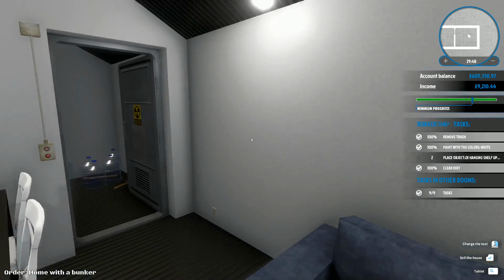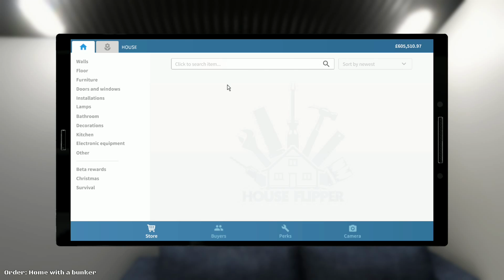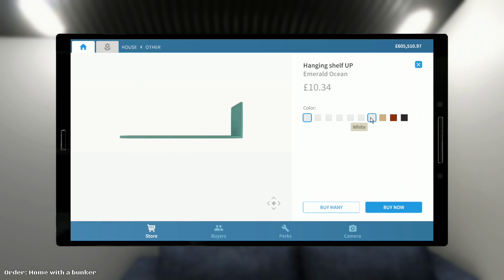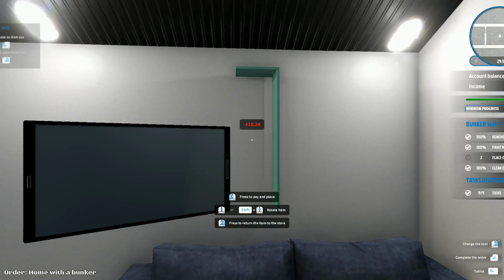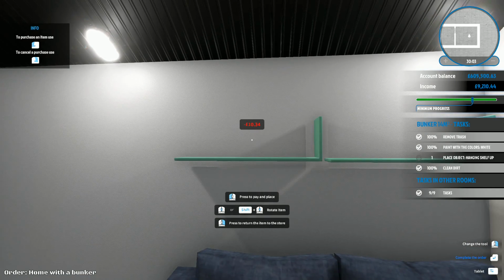2 hanging shelf up. They're going to go up there. No TV down here. Have you noticed that? There is no TV. How terrible. I think that is absolutely awful. We go with the green this time. Buy many. I think they want it that way round, do they? Right, 1 and 2.